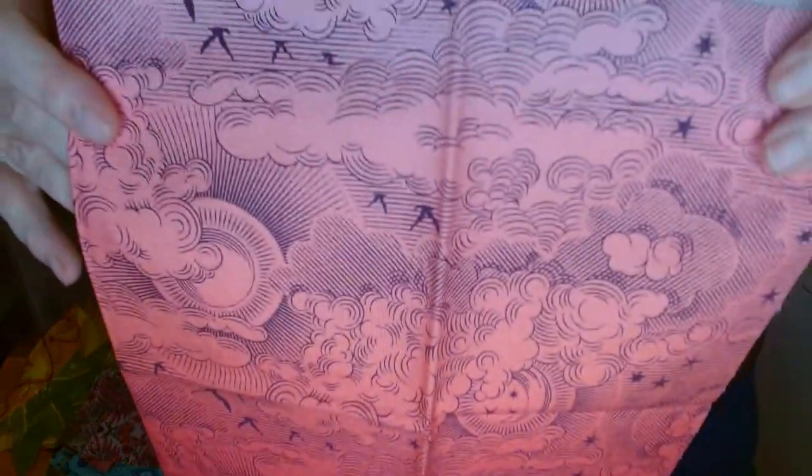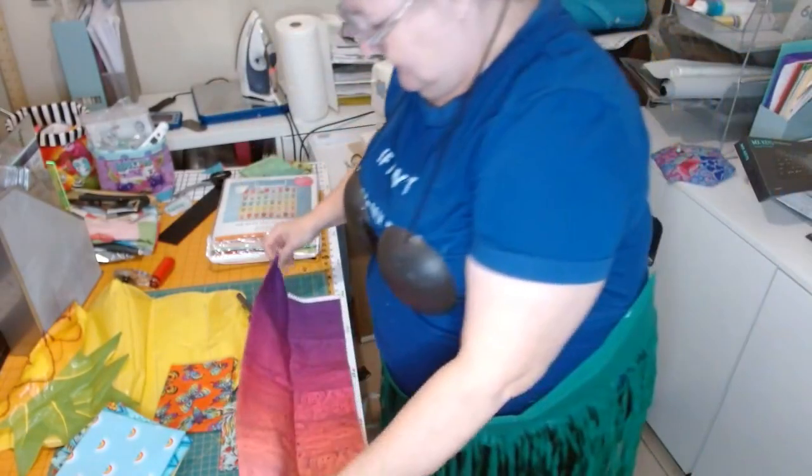Are you ready for the next one? Fluffy little clouds. Fluffy little ombre clouds. Look at the ombre. Ombre is so in. It's so beautiful to work with. Isn't that gorgeous? Just gorgeous. Can you say pretty? Pretty. Gorgeous.